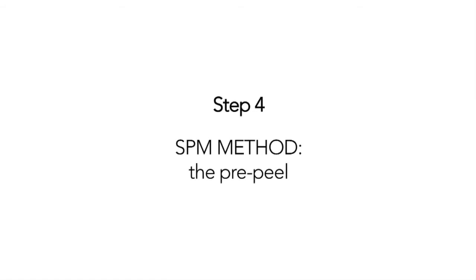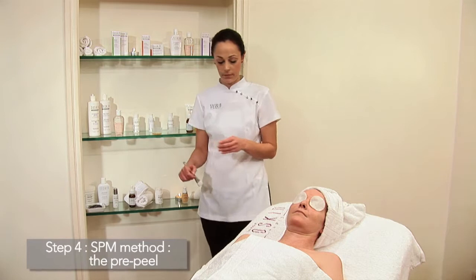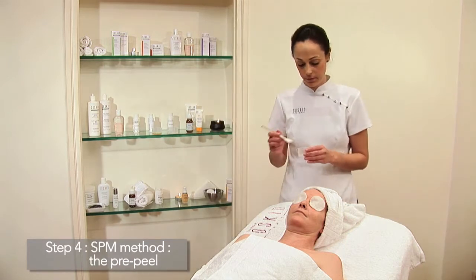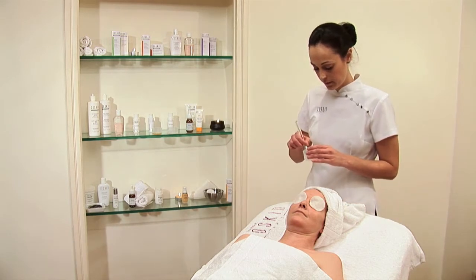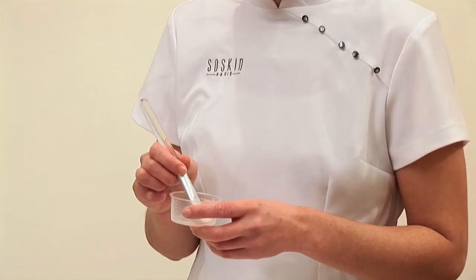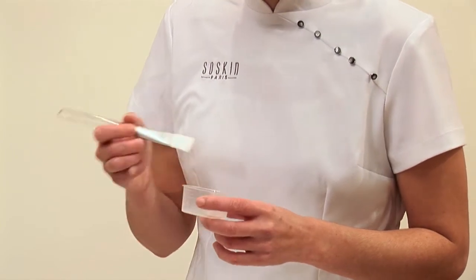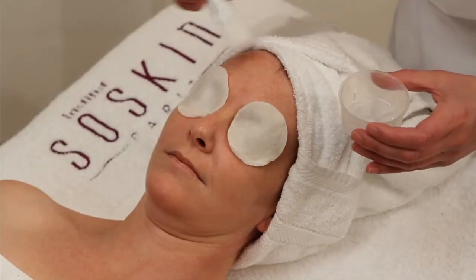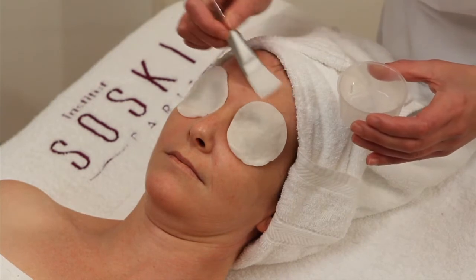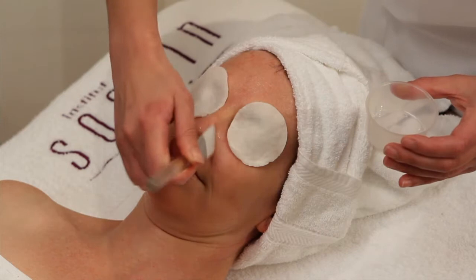Step 4. SPM method, the pre-peel. During this step, the therapist uses the 1st dish containing Soskin pre-peel lotion. This product is formulated with a liquid solution containing 20% glycolic acid. This step has 2 purposes: complete makeup removal in order to eliminate all traces of milk, cream and sebum, and to test the skin reaction to glycolic acid.